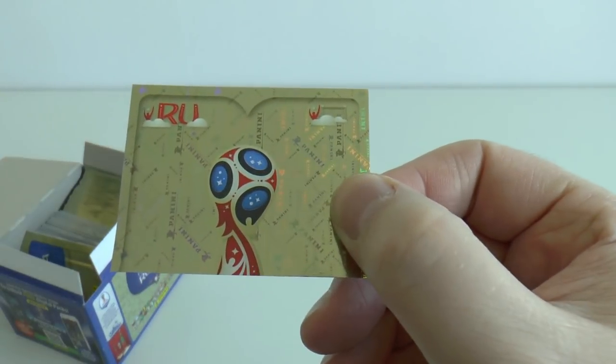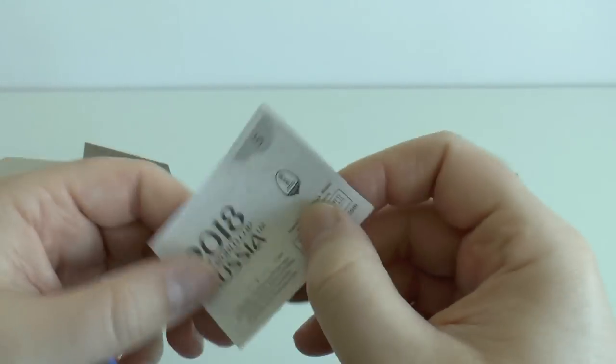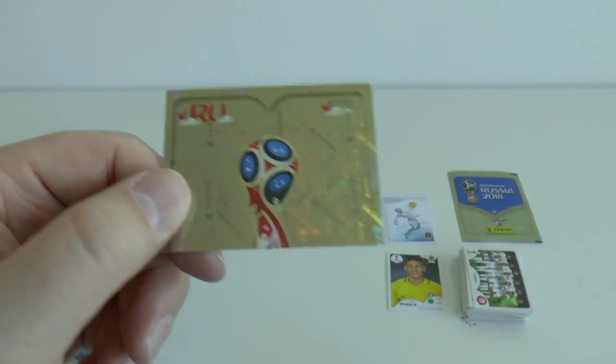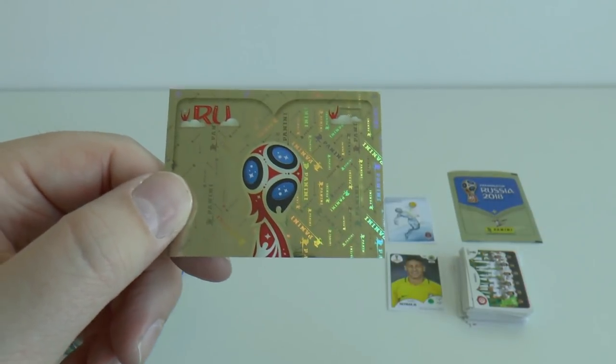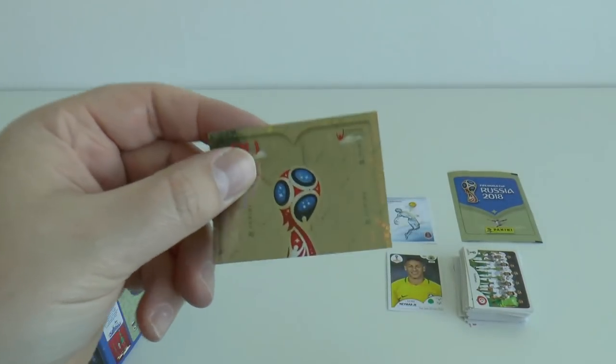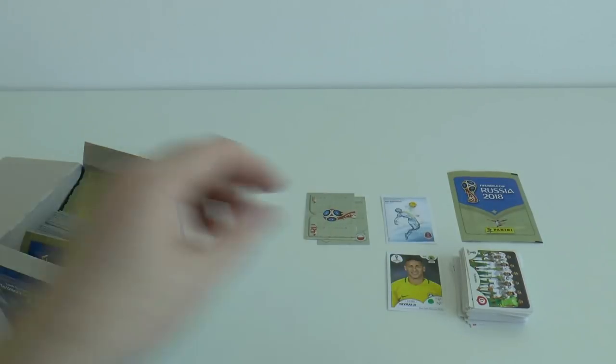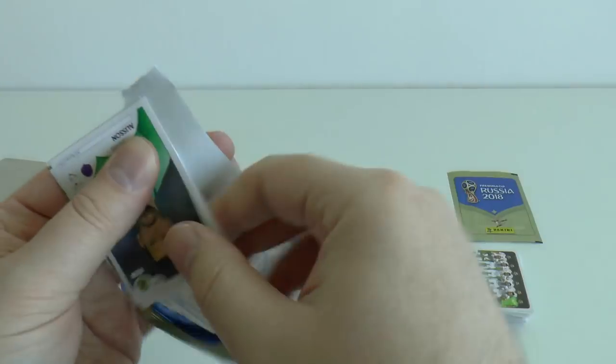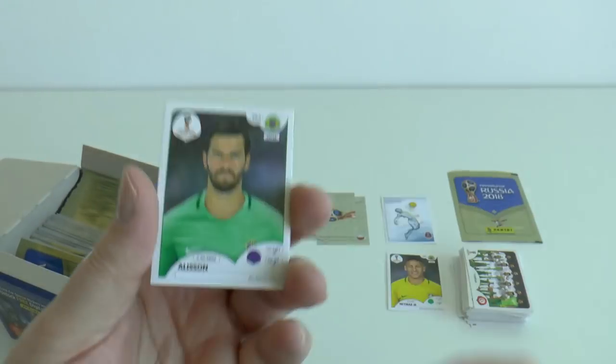And here's our first shiny. What number is this? Number 5 in the collection, as you see there. Our first shiny for the first page, I should say, part of the FIFA 2018 World Cup logo there. So let's pop that on top of the Poland badge. So it's our second shiny, only 2 so far. Looks like we might get more of that.